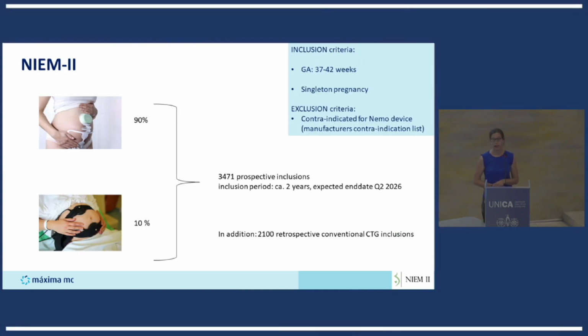The study is ongoing, and at this moment we have 500 patients included, but we did now an interruption of the study to allow NEMO Healthcare to come up with a better algorithm, so we will continue when the algorithm is available to us. In the end, we will have a lot of patients included in our study. Most of it is prospective inclusions, and from these prospective inclusions, the majority is with the new system. But we also do a prospective cohort of the old CTG monitor. And in addition, we will also have a retrospective cohort with conventional CTG.